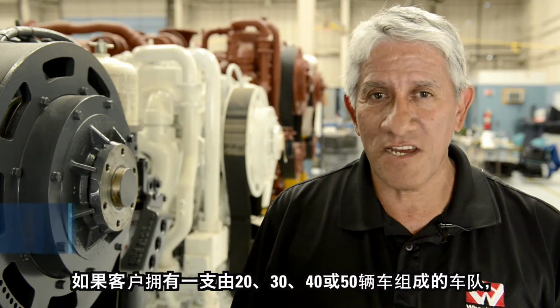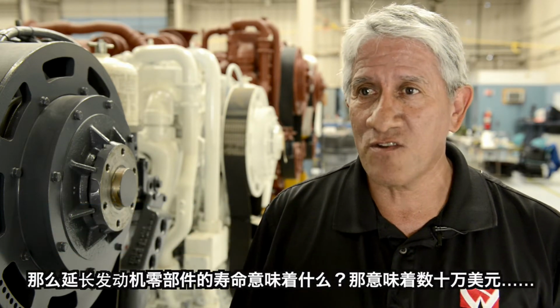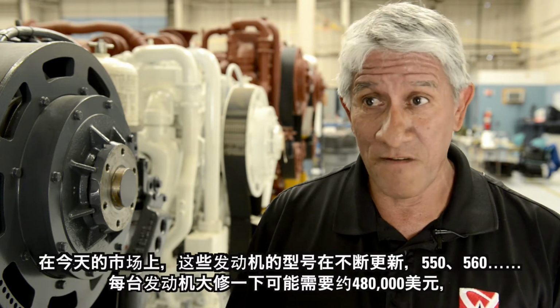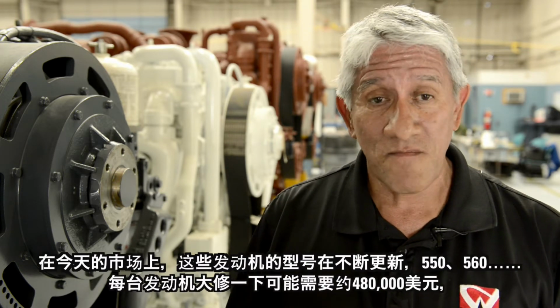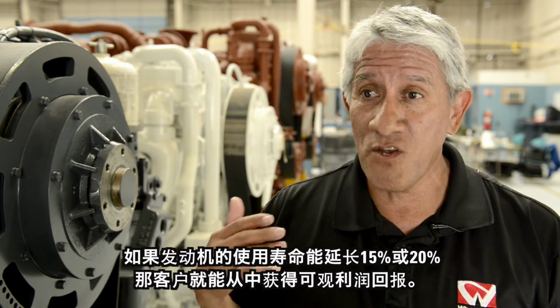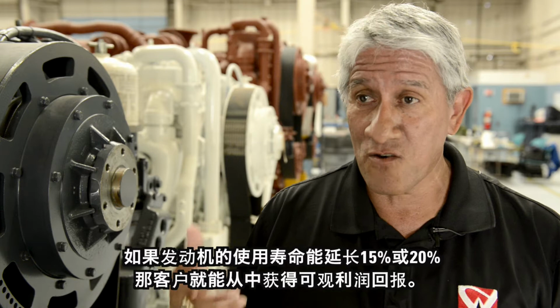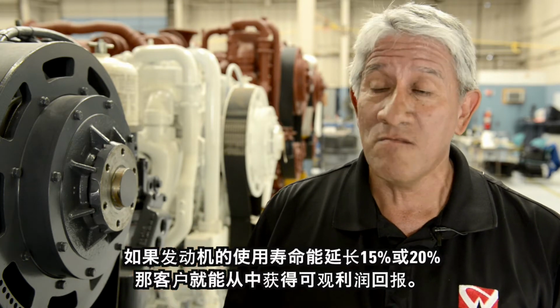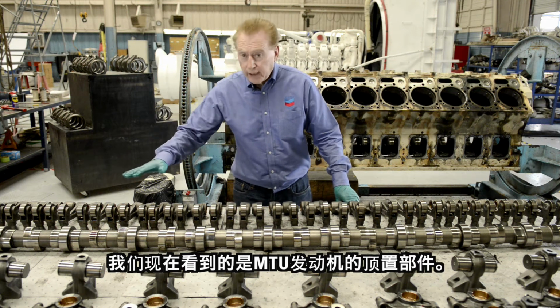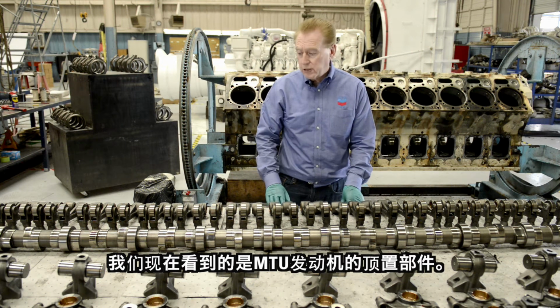And what it means to extend the life of the major component replacement on the engine to the customer when they have a fleet of 20 or 30, 40, 50 trucks, I mean, it's hundreds of thousands of dollars. In today's market, these engines go new somewhere $550, $560,000. They're probably overhauled for about $480,000 per engine. And when you can add 15% or 20% to the life cycle of an engine, then the customer's going to get a return.